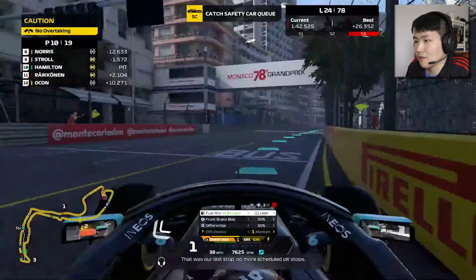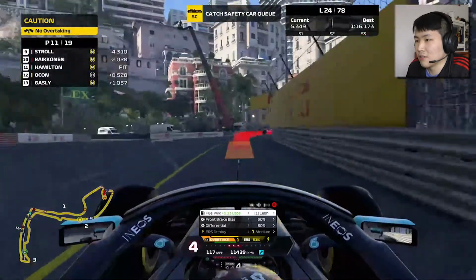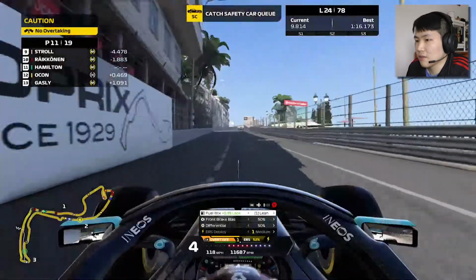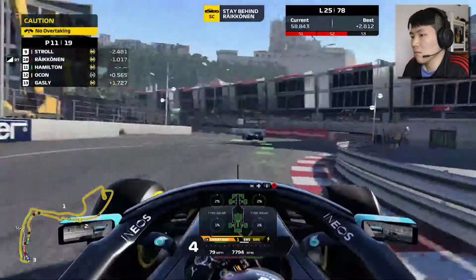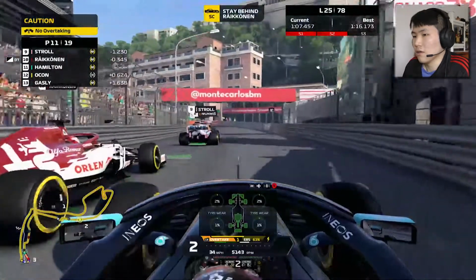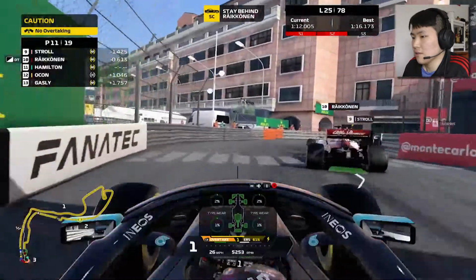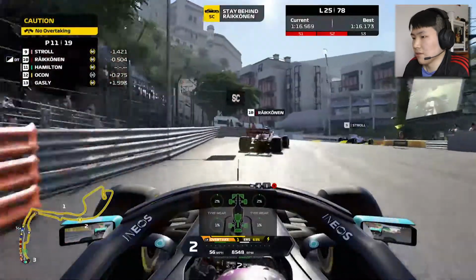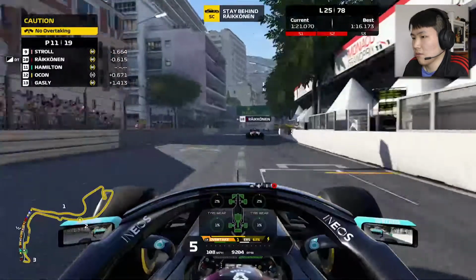We are P10 now. P11 behind Raikkonen. And maybe P12 behind Ocon, who knows. Now we're ahead of Ocon. So it's a decent pit stop. It was a decent pit stop. Alright. Here we go with the safety car packed. 2% tire wear, not all too bad. Yeah, we're gonna have to dip in for soft compound tires anyway. For one last stint.